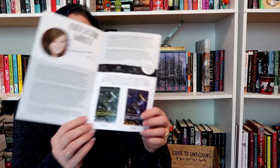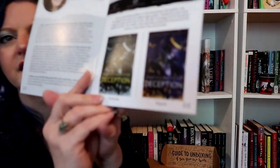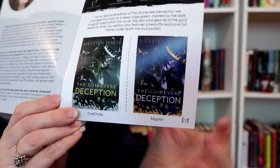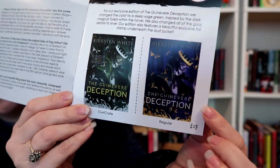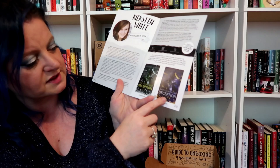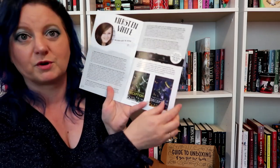But yeah, the original one is like a purple cover, and I like that. So here's our magazine, and I can show you the difference between the Owlcrate and the original. The Owlcrate's got more of a green and silver thing going on, whereas the original is like purple and gold, and I like that one.